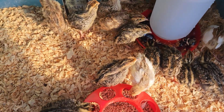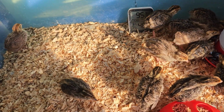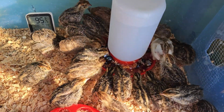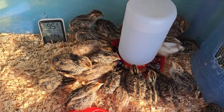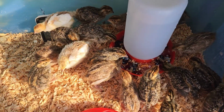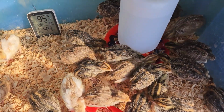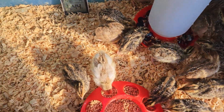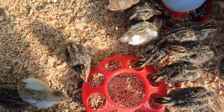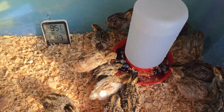They just got their morning food and new fresh water. I guess soon I can take the marbles out because they're not little no more. And they sure do eat a lot. They still cute though.